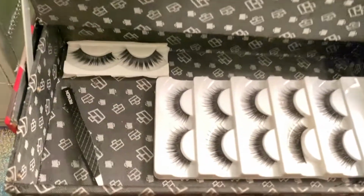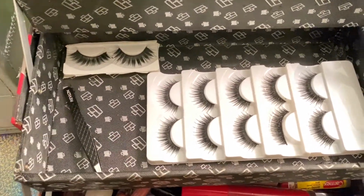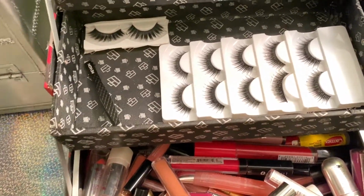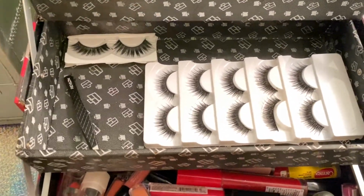Anyways, I got some eyelashes. I got minks and I got the regular kind. Mostly that's for my mom. You know, I got a pair of tweezers to apply the lashes. If you haven't seen my eyelash tutorial, make sure you check that out. I'll show you guys how to put lashes on quick, easy, and fast.